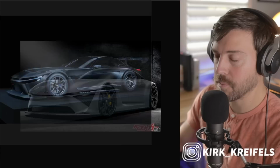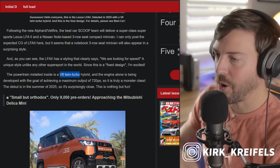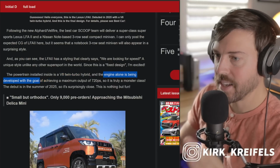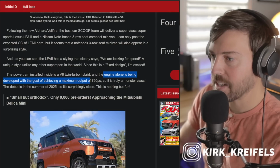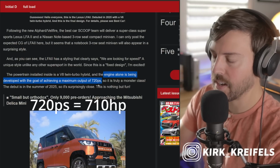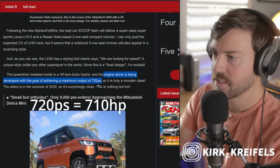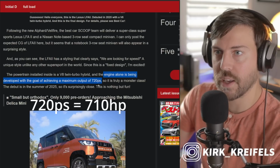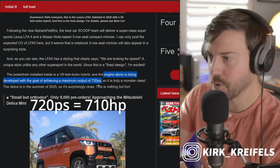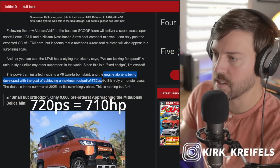But let's talk more about the powertrain, because we have some details here that are quite surprising. So we have a twin turbo V8, but they are saying it is a hybrid, and the engine alone, not the hybrid setup, is being developed with the goal of achieving a maximum output of 720 PS. I'll put exactly what that is in imperial horsepower. That should be somewhere around 700 horsepower. So we've heard rumors in the past that this twin turbo V8 from Lexus would produce somewhere around 600 plus horsepower, but now their goal is like 700, which seems insane. And that's not adding the electric motor assist.